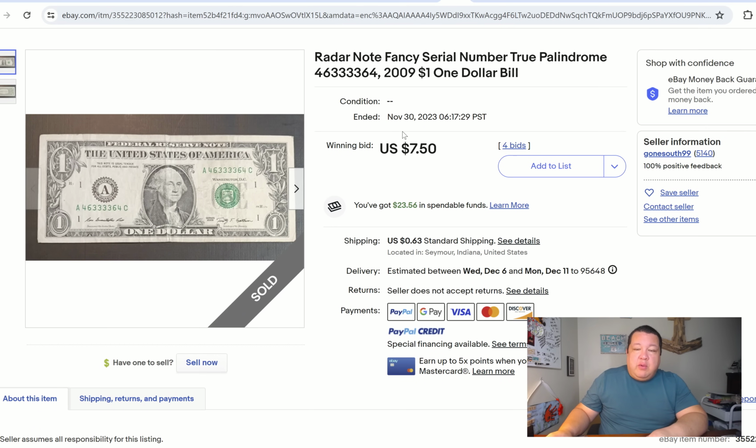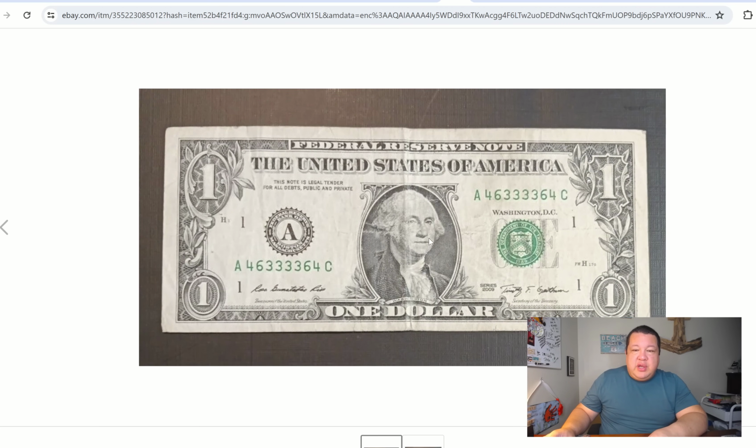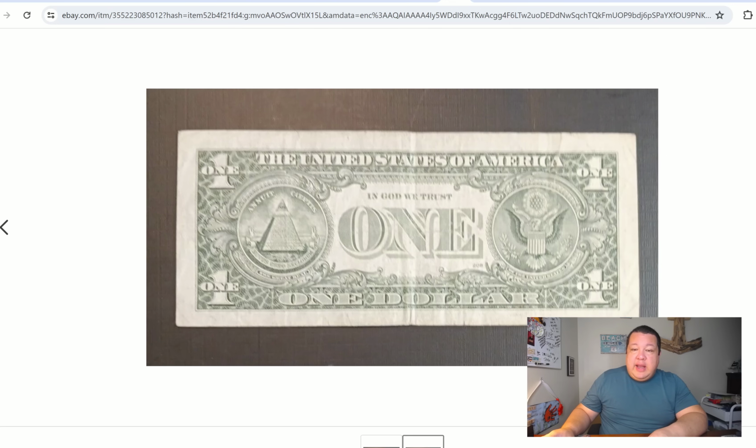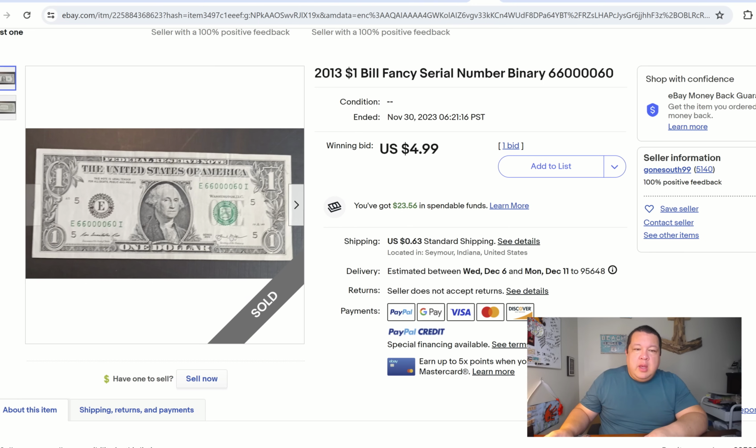We have a radar fancy, another trinary. We got threes, fours, and sixes on this 2009 $1 bill. Another early morning sale at 6:17 in the morning, $7.50, 4 bids. Not the greatest condition note, but you can see 4-6 quad threes and then 6-4 to end out the serial number. This one's like a fine condition, and it does have a little bit heavier soiling on the right side of the note. Indicated that it was probably sitting in a wallet or something for a while.